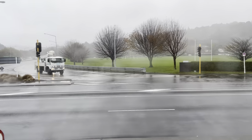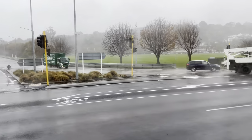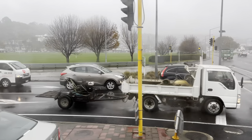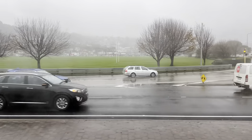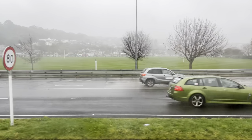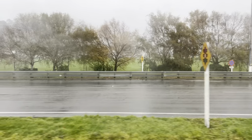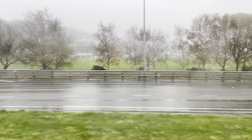So yeah, what better time now? I'll give a little bit of commentary along the way about the journey, but what better time now just to sit back, relax, and enjoy the lovely, albeit slightly rainy, and soon to be snowy Otago countryside later tonight.